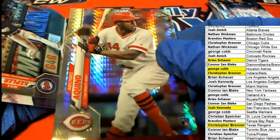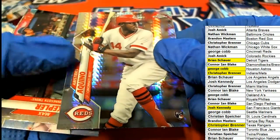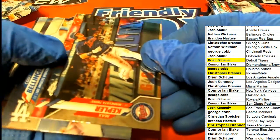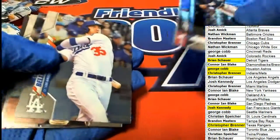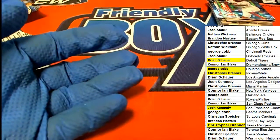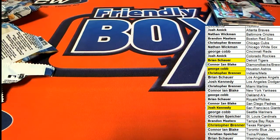This is a Prism Aquino rookie card. That's pretty good. I'll check on this Kepler. Okay, that's our box break, everybody, in this Chrome Baseball. Boom.